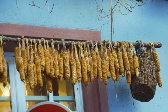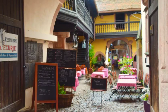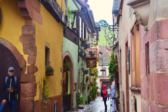And here is an interesting, surprising feature. A string of corn cobs hanging out to dry. And we round the corner and find an outdoor cafe. And we have a nice, beautiful hotel over here. And looking down the side alleys here, there's a nice, interesting shot of that building.